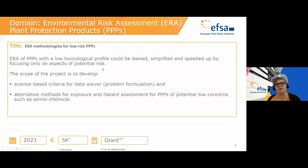This was also one of the recommendations of the roadmap in light of the Green Deal to facilitate the access to the market of greener products. So the scope is to develop science-based criteria, for example, for data waiver. For a better characterization of the problem formulation, by data waiver I mean that some of the legal data requirements, which are mandatory for all the chemicals, could be waived, but we need to get science-based criteria for addressing this data waiver.